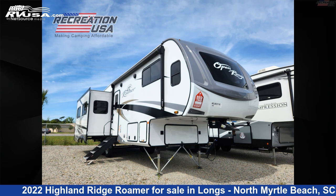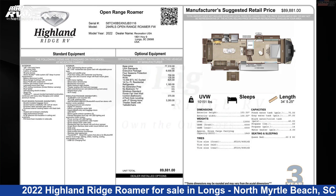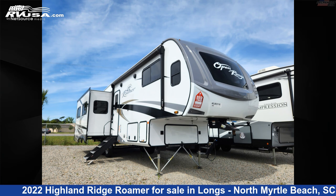This 2022 Highland Ridge Roamer 294RLS Open Range RF294RLS is a fifth-wheel RV. It is located in Longs, North Myrtle Beach, South Carolina, 29568 and is offered for sale by Recreation USA.